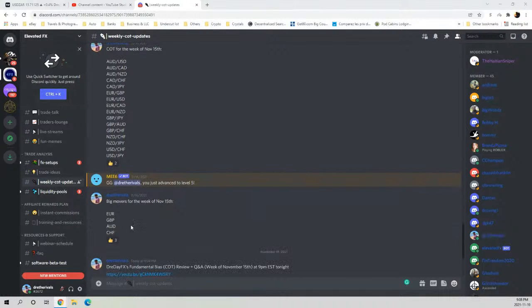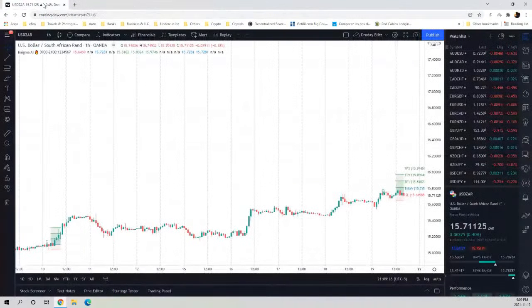And then, as you all know, we have our big mover selection. Those are the futures contracts that will be moving the most overall for the week. So we have Euro, British Pound, AUD, the Australian Dollar, and CHF, the Swiss. As you can see, most of the pairs that we had were in correlation with those four. Perfect. So I'm just going to close that, and we're going to go to our charts.